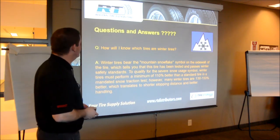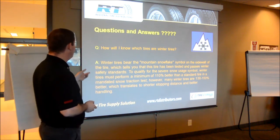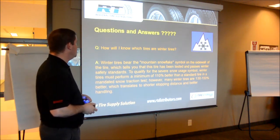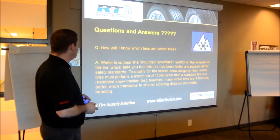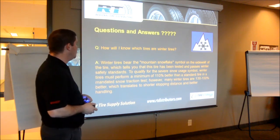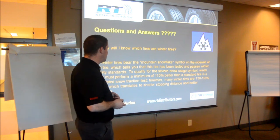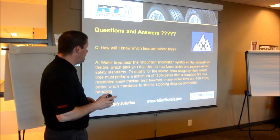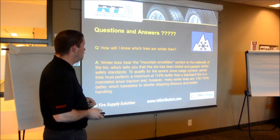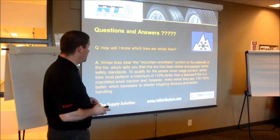How will I know which tires are winter tires? Mountain, three-peak snowflake pictogram. Winter tires bear the mountain snowflake symbol on the sidewall of the tire, which tells you that this tire has been tested and passes winter safety standards. To qualify for the severe snow usage symbol, winter tires must perform a minimum of 110% better than a standard tire in a mandated snow traction test. However, many winter tires are 100 to 150% better, which translates to shorter stopping distance and better handling.